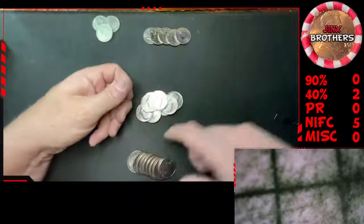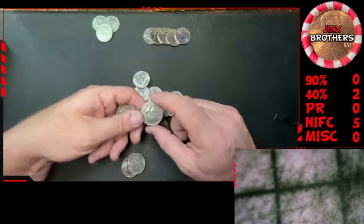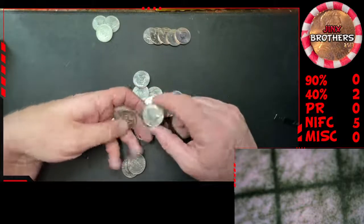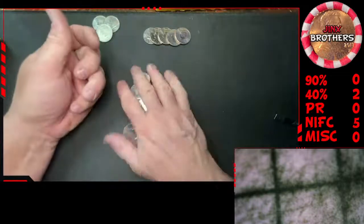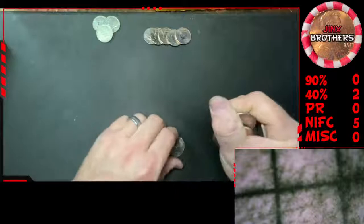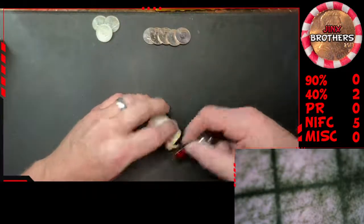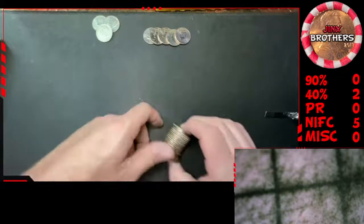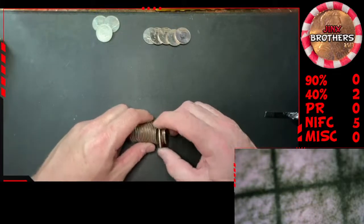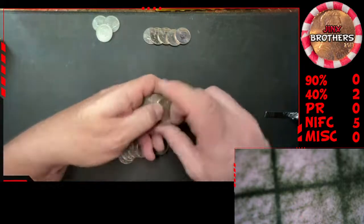Enigma just moved, and he hadn't been finding any NIFCs, which I think is pretty awesome. Tarek, welcome back. He's still going through war nickels, or is no? Actually, I think he moved on to dimes. Or is he doing something fun tonight?